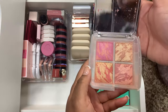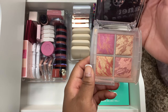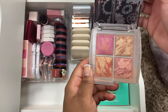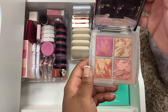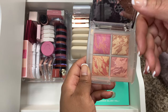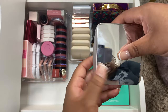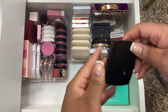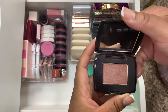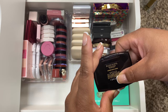And this is what it looks like. If you ever get a chance to get one of these little palettes during the holiday time, because this was a holiday time palette, I would definitely recommend that to you. I used all of these and I will continue to use them and I will not declutter this palette. Just saying. Back here is a little Lancome blush I have and it's called Shimmer Mocha Havana.